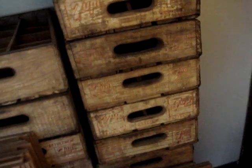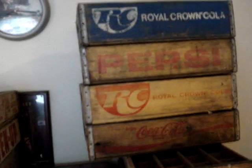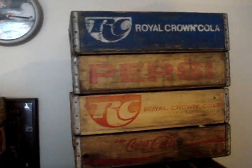I'm also going to be getting a lot more of the 7-Up, the beat up 7-Up ones, because these go really well too, depending on where they're marked. This one, for example, is marked Reading. This one here has a Bethlehem marking on it. People from those cities love to purchase them, so like I said, I'm going to be getting another couple hundred of those. So that is that.